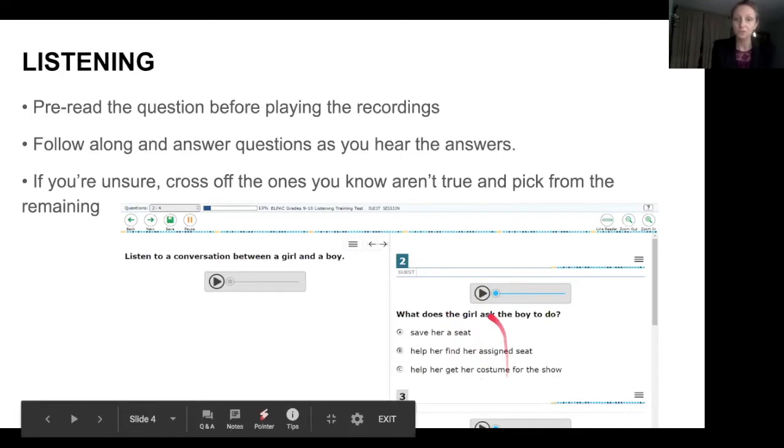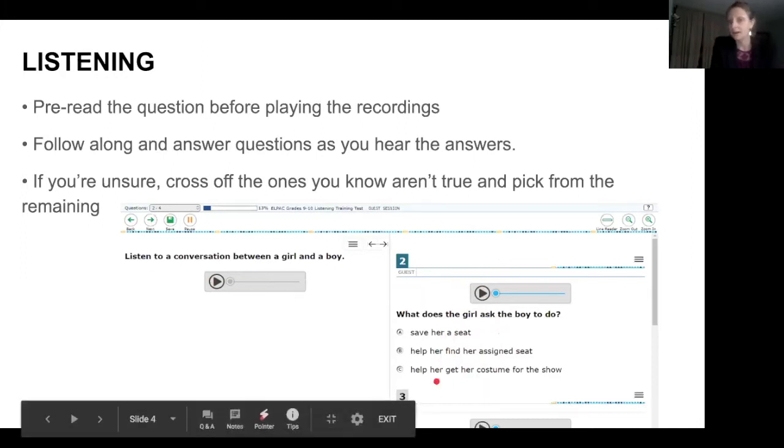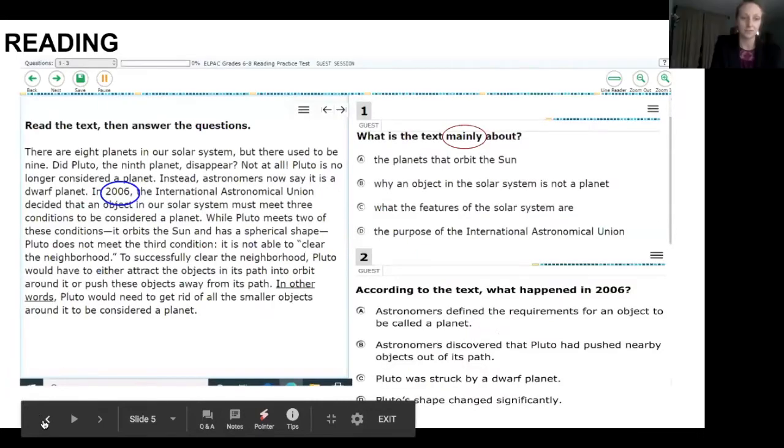Then once you've looked at your questions, go over to this side and click play. But make sure that you're ready. You get to choose when you click play, but once you click it, you can only listen to it one time. So make sure you're ready. And then go back and answer the questions. You can even answer the questions while you're listening to them.